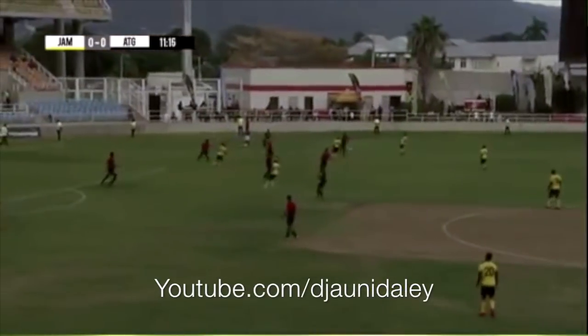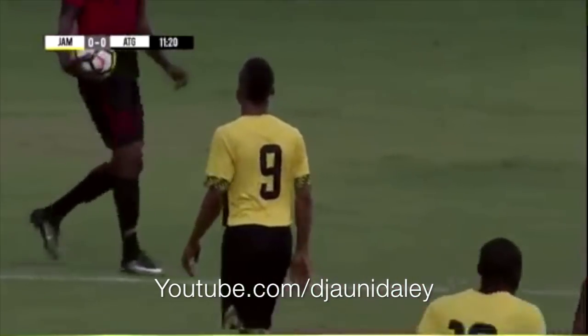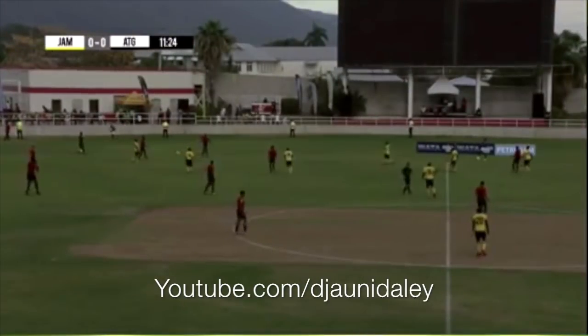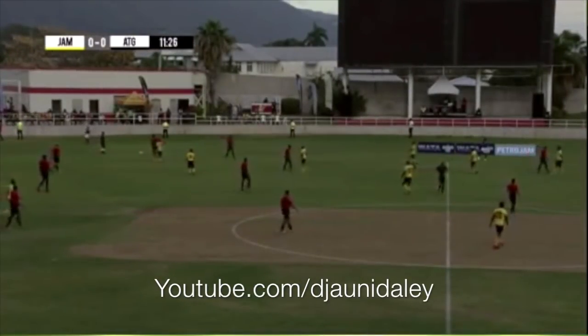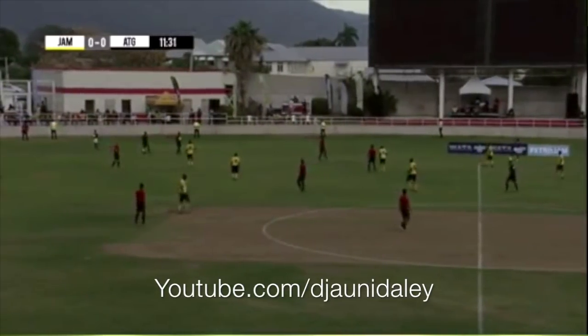Jamaicans, it's Malik Foster just dribbling in and around that little pocket there, and his movement has the potential to unsettle defenses because he moves around so nicely. Just now giving possession to the Antiguans for a throw-in on the far side.